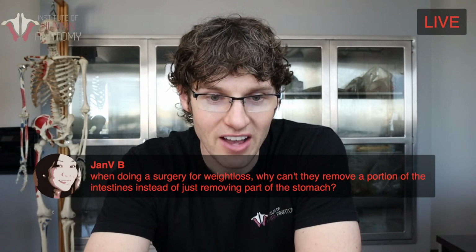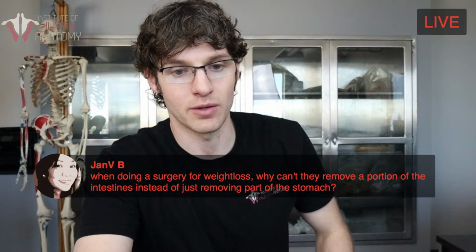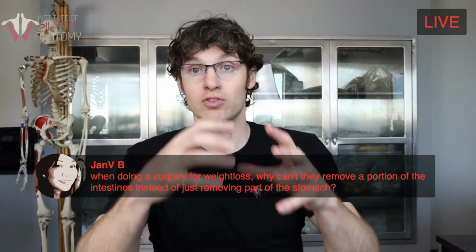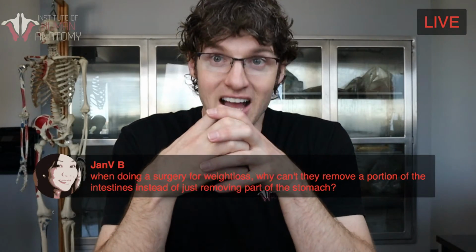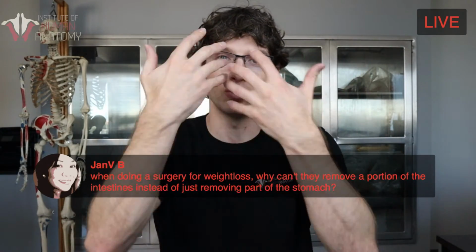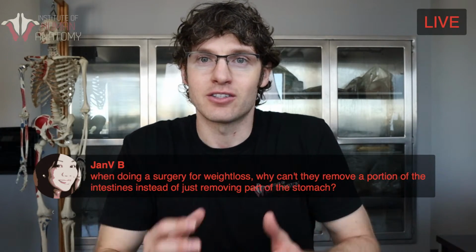This is an interesting question, actually, this next one. JavEB asks: when doing a surgery for weight loss, why can't they remove a portion of the intestines instead of just removing part of the stomach? That goes into what the stomach can store. If you saw how much the stomach can stretch and distend, it's a much better fix to decrease the size of that, because the whole point of these surgeries is to decrease the amount of food going in. And if we've got this organ that can hold 6 or 6.5 liters of food, then that's the target organ.